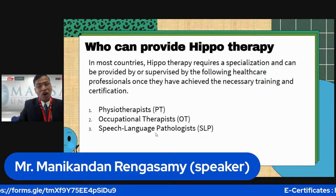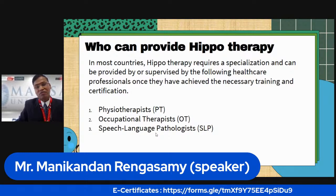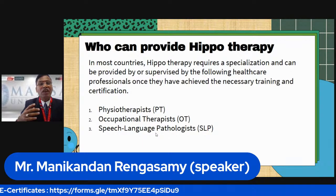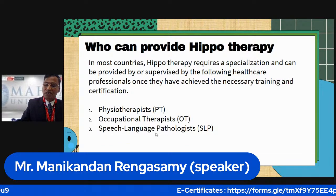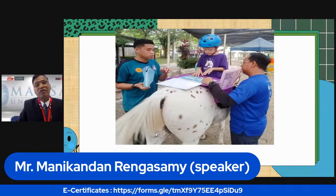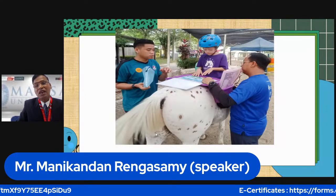So if you advance, okay, as a physiotherapist, or an occupational therapist or speech language therapist, we can easily understand the movements of the horse and how we can train patients with various disabilities, right? So here you see our physiotherapist. The students are getting training with the help of the horse, so the horse will be in the stable.